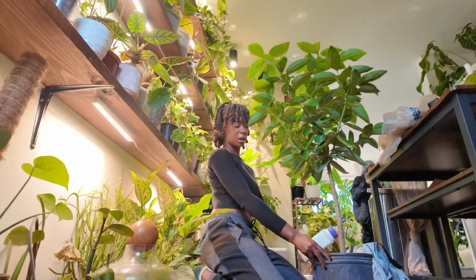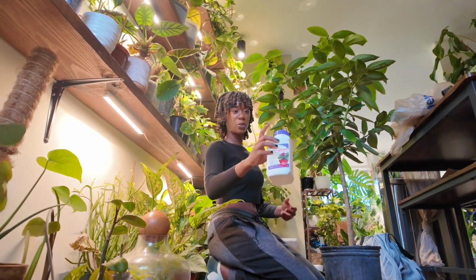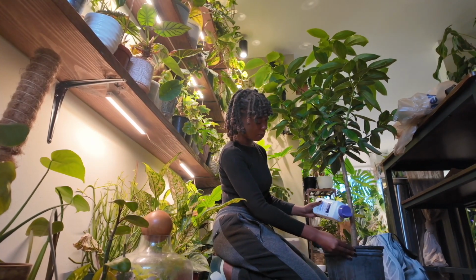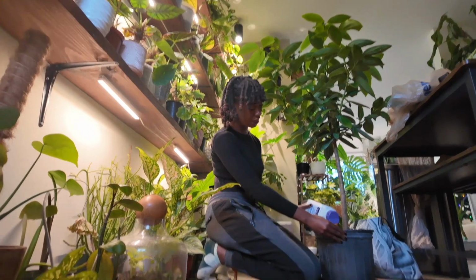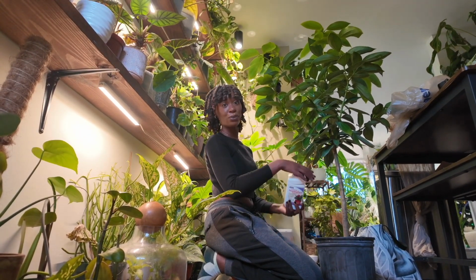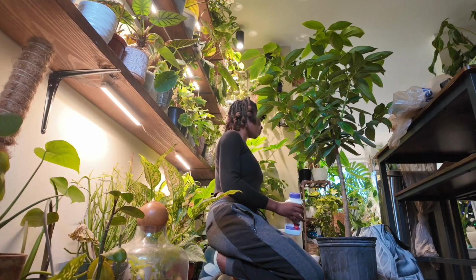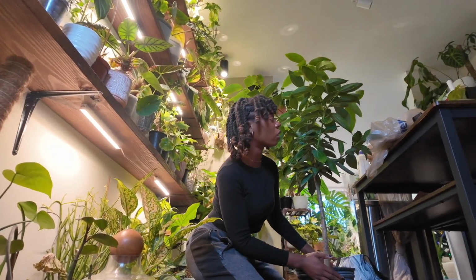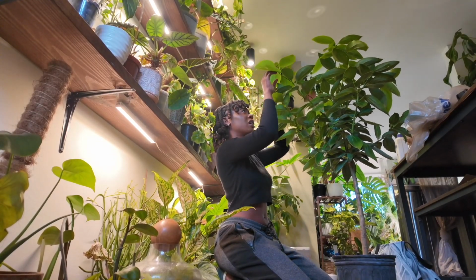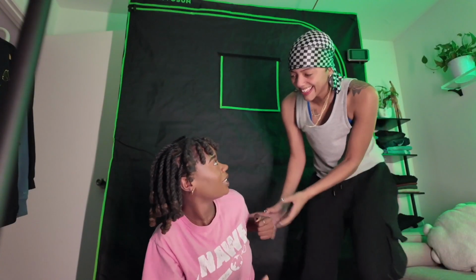Hi, Max. I'm going in with some systemic houseplant granules just to prevent any pests. Do as I say and not as I do. I would suggest measuring the amount that you're about to put in your soil, but I'm a real one, so I don't need to do that. And then we're gonna give her a really thorough water, and then I'm gonna clean her leaves with my sexy houseplant spray, because I don't know what she got on her. I don't know her like that.